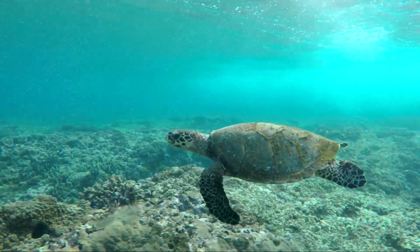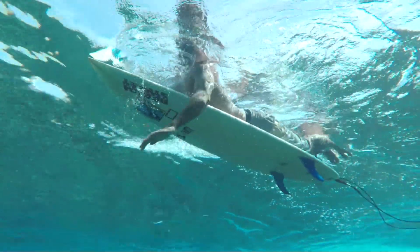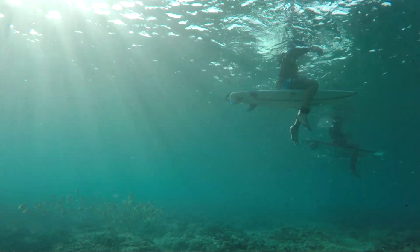For me, the most special experience in Fiji, next to surfing, was the underwater life. The visibility underwater was at least 50 meters. I had a feeling I was in a big pool full of fish and sea life around.